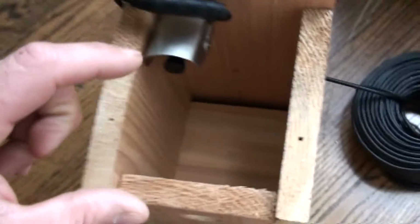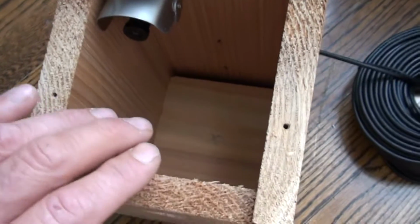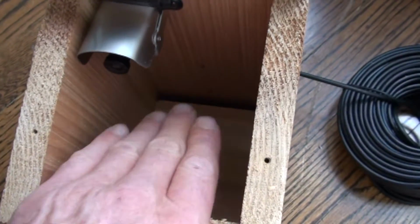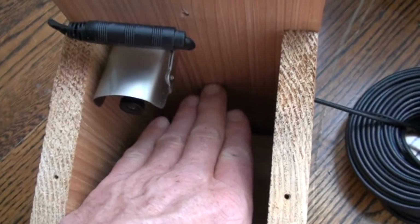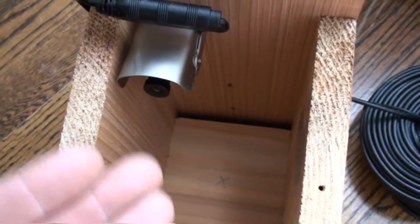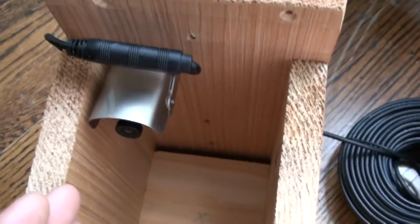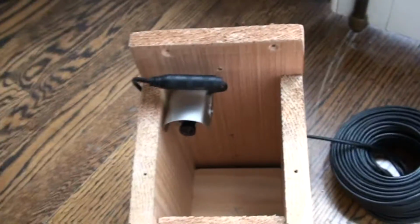So what I did is, thinking that the birds are going to make a nest, and that's going to be a couple of inches, and then as the birds grow and they stand up, I made the focal distance about halfway down in the box. This way, when the birds hatch out and stand up, they'll have a good focus on the birds' heads and be able to even watch the feathers grow.